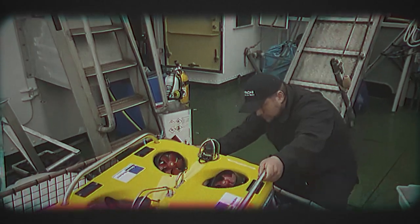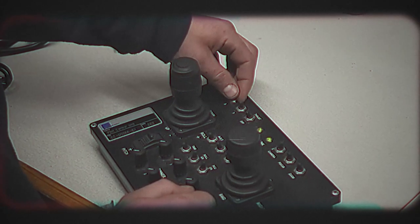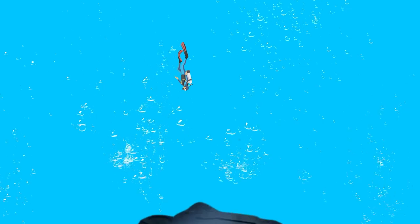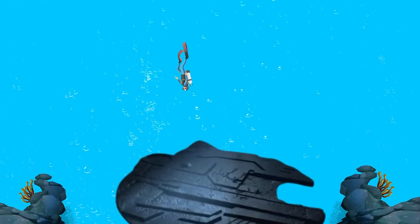So, the next year, they prepared very well and went back to the same place where they found the anomaly with more than enough equipment and better research tools. Now this is where things got interesting, and why the theory of a normal rock formation was thrown out the window. As they got within 200 meters of the anomaly, all their electrical equipment stopped working.